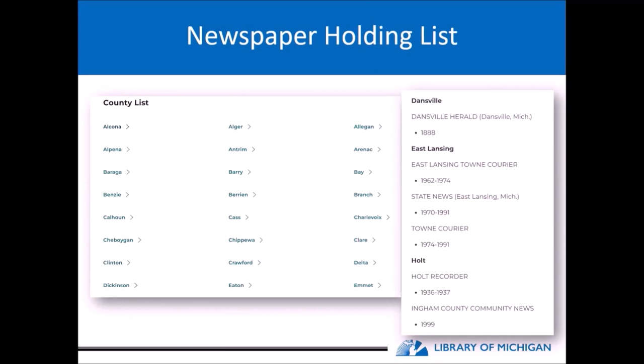If you look at this holdings list and you see the numbers 9999, so four nines, at the right-hand side of a year grouping like 1970 to 9999, that 9999 is an indication that we should still be receiving current copies of that newspaper. But again, always double check the actual catalog, because newspapers are going out of print and it is a little challenging to keep up with all the different changes.